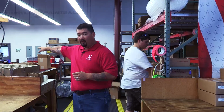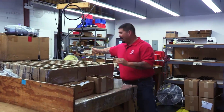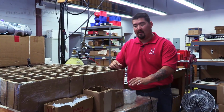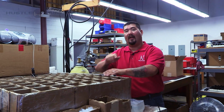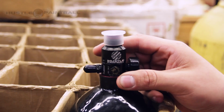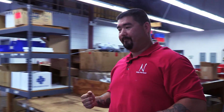If you look, there's actually a fill station right there. When he mounts it, we'll test it again. We'll check it in some water, make sure there's no leaks at the neck. We'll box it up, we'll drain it, we'll do all that work right here and then send it out the door to you. So once again, another step that we do here in-house. That way we have that control to know that what we're sending you is what we made.